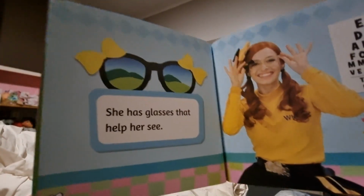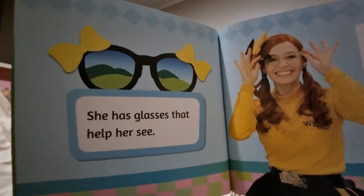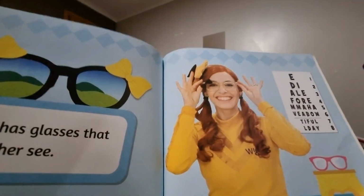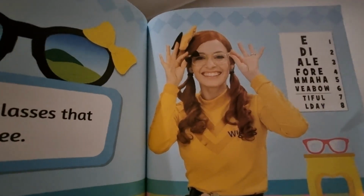She has glasses that help her see. Do you need glasses to see? No. Do you have friends who need glasses to see? Yes. So what should we do in order not to wear glasses? Don't watch too much. Don't watch what? Videos. Okay.